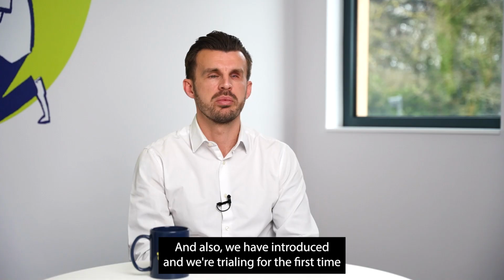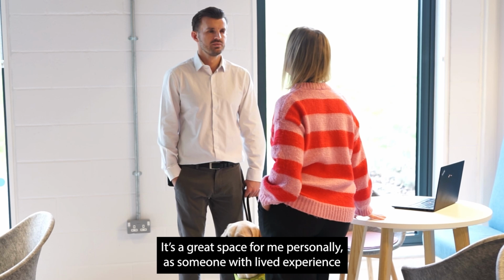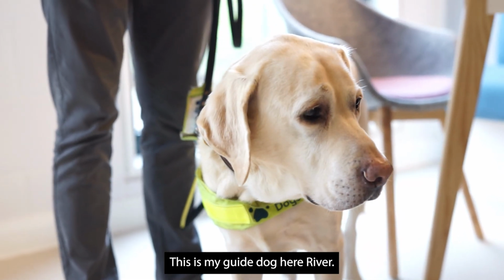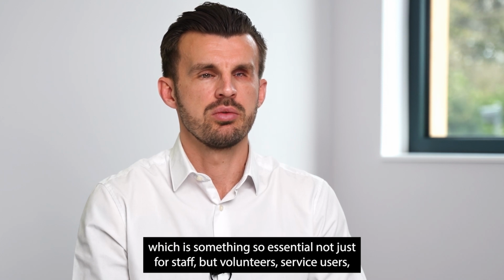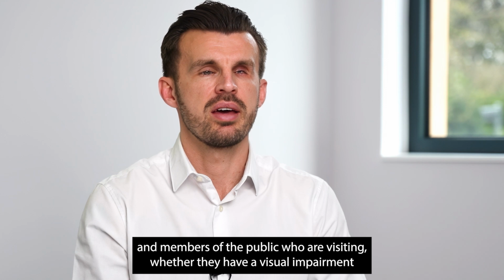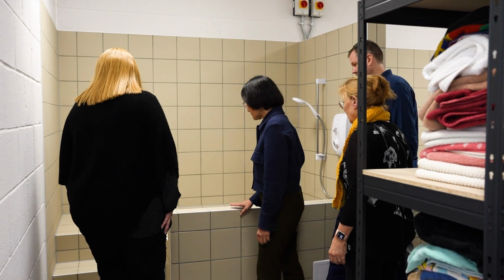And also we have introduced, and we're trialling for the first time at Guide Dogs, NaviLens technology in our outside space. It's a great space for me personally, as someone with lived experience of vision impairment and as a guide dog owner to my guide dog here, River, because not only can I get here and be safe, I can actually be completely free to get around the building independently, which is something that's so essential, not just for staff, but for volunteers, service users, members of the public who are visiting, whether they have a vision impairment or another lived experience.